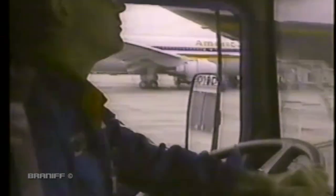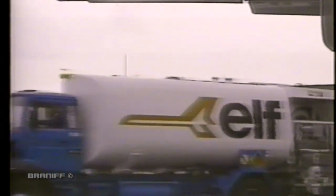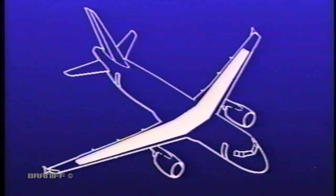Fueling. This is not a thorough explanation of fueling procedures for the A320. This is only a familiarization of the fueling process. The A320 has 3 fuel tanks: a left wing tank, a right wing tank, and a center tank. Each of the wing tanks are divided into 2 cells by a sealed rib. The total fuel capacity is approximately 40,500 pounds.